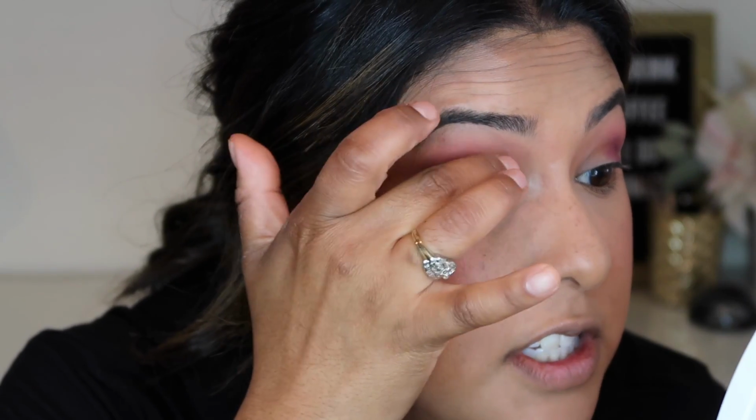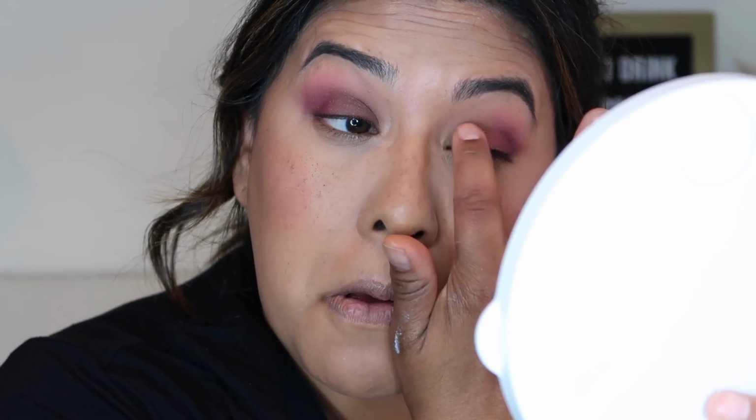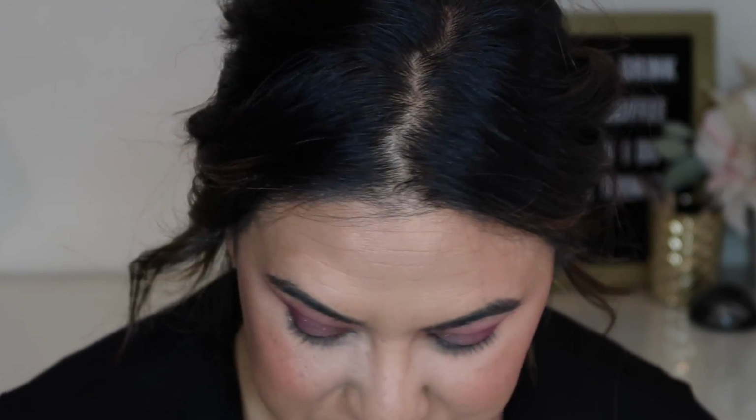And that is some serious sparkle and some serious fallout. And I just put my finger in the wrong color, so I'm just gonna go and grab this other color, another finger, and go ahead and, that is so pretty though. Like the flecks are like a pinky purpley color. So pretty. I'm really liking the way that this turned out.